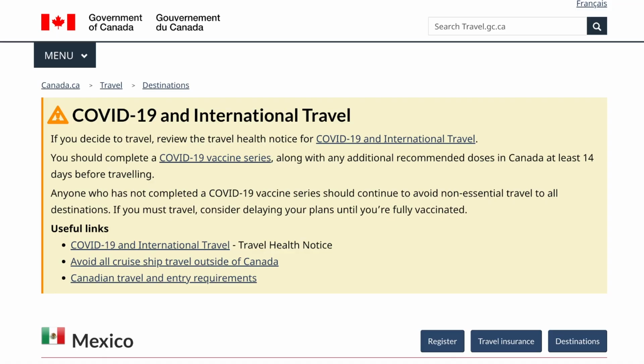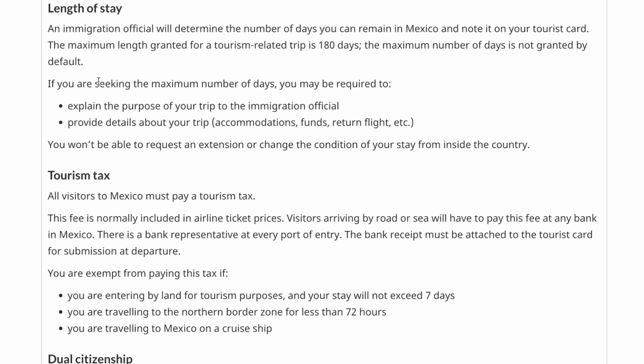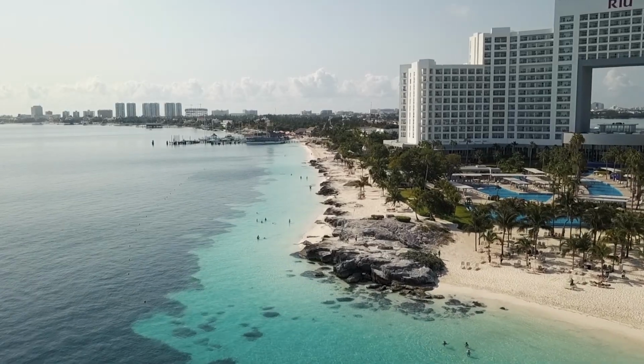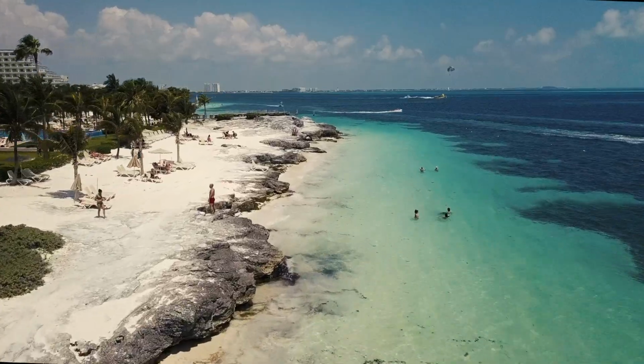This next tip is important to know if you're planning an extended stay in Mexico. Permission to enter the country is at the discretion of the Mexico immigration authorities, and the maximum stay for tourism purposes is 180 days. It's important to know that while 180 days is the maximum you will be granted as a tourist, it is not granted by default. If you are going to Mexico on a 2-week vacation, or honestly any time that is 1 month or less, then this probably won't be relevant to you.